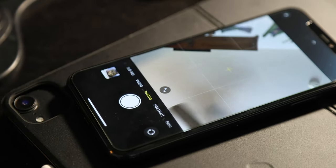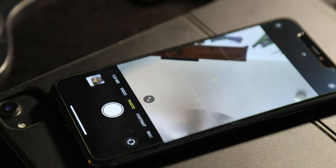And if you're using them in daylight, like most people are, honestly, you're gonna have a pretty good experience with these cameras. Now, all the cameras can record in 4K up to 60 frames per second, which is a pretty good thing to have, as well as the ability to shoot in portrait mode on the 1X and 2X lens, and of course also the front-facing selfie camera.